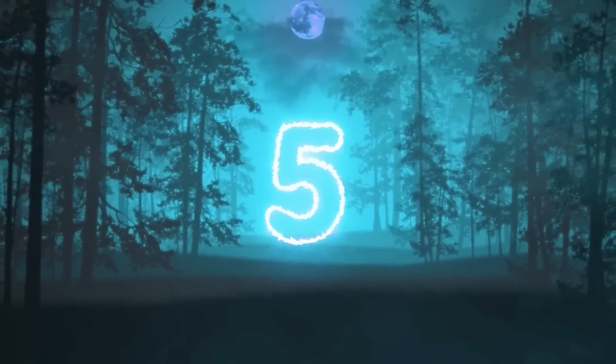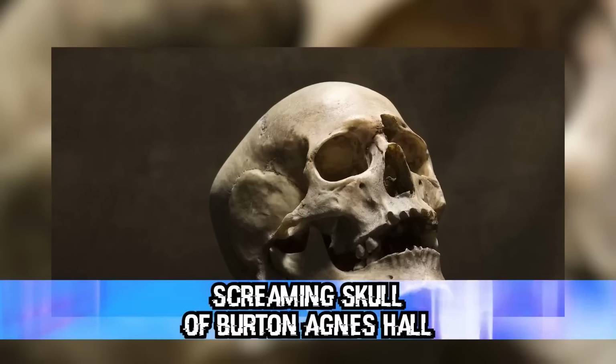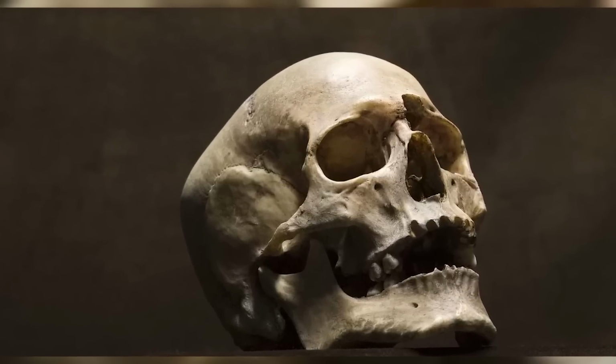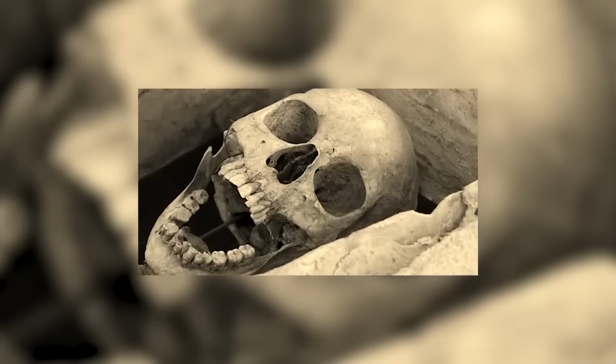Number 5. Screaming Skull of Burton Agnes Hall. An Elizabethan manor house in the village of Burton Agnes, England is home to a paranormal object known as the Screaming Skull. Okay, just the name of the Screaming Skull terrifies me because, like, how?